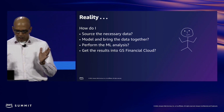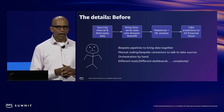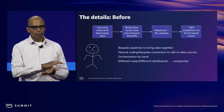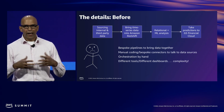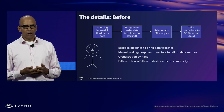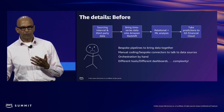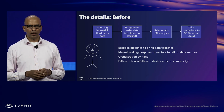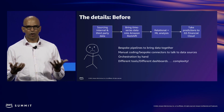Now, until now, this is very hard to do, right? What you end up having to do are bespoke pipelines that you have to create, manual coding, usually orchestration that is done by hand, and then these are done in different dashboards, different tools, different consoles. So at the end of the day, as a person who might get confused, this is very hard to keep track of all together.